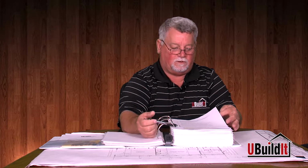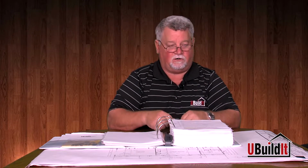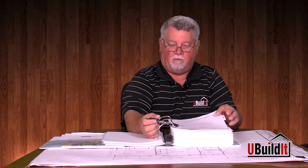After that, we're going to pour the concrete. If you want to add any color to your concrete, some people want to add colorant. It can be mixed in the truck. It's real expensive. It adds about $100 a yard to your concrete, so keep that in mind. It's probably not in your budget.